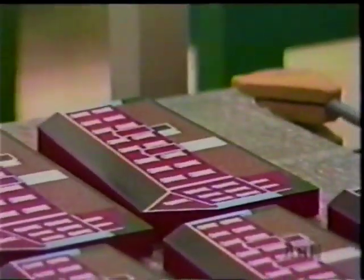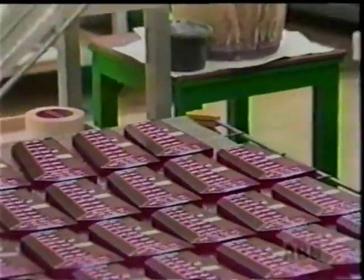They call it barn replicas with a message. That's next on Agri Country.